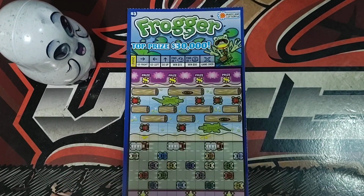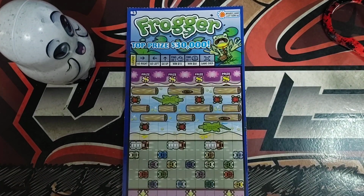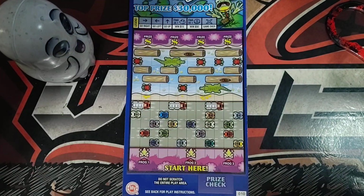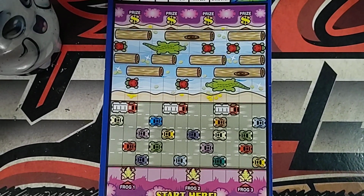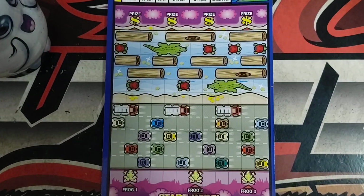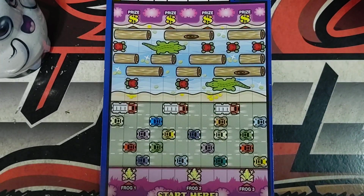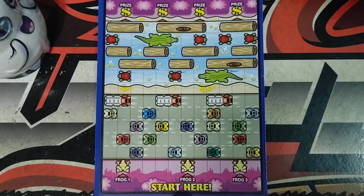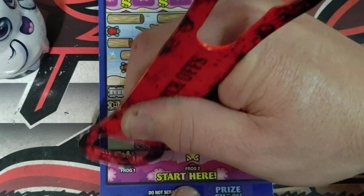Frogger. We're going to do another Frogger. Like I said, I'll be doing these one a day. Looking for that top prize, $30,000. So let's see how well we do tonight. These tickets have been hard teasers since I've been playing them. I have got one win out of it. I do believe it was Sunday. But anyway, let's do ticket number 10 and see what we can get out of ticket 10.